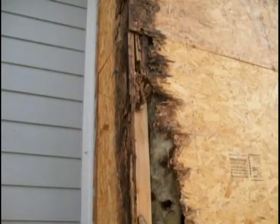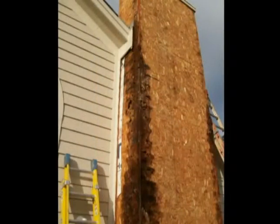A little close-up so you can get a look at that. That's what I was saying about Mother Nature's compost, because that's what it's doing. It's destroying the material. This is not the same chimney. This is a different one. But the amount of black behind there is just incredible.